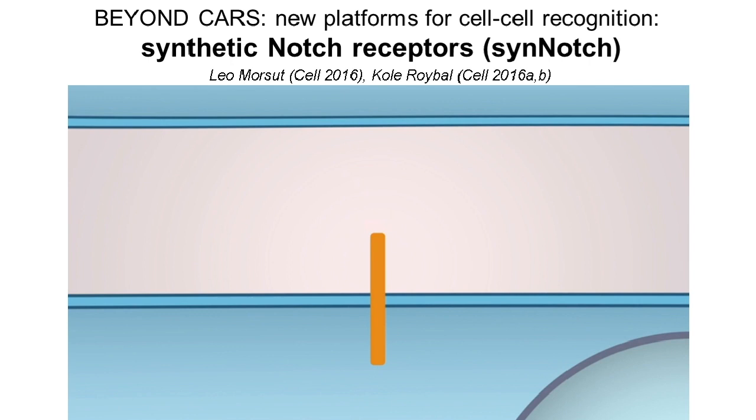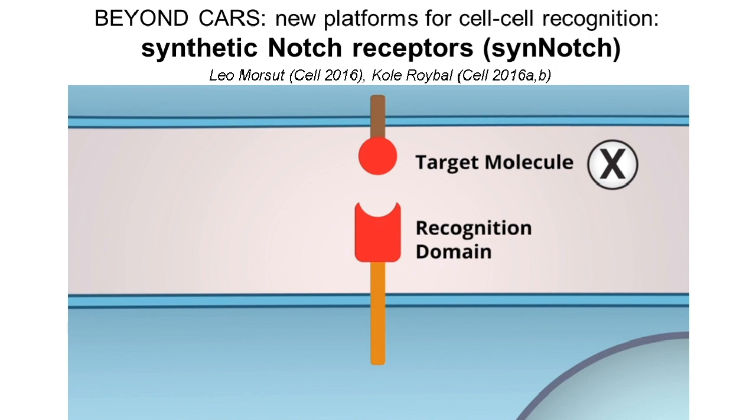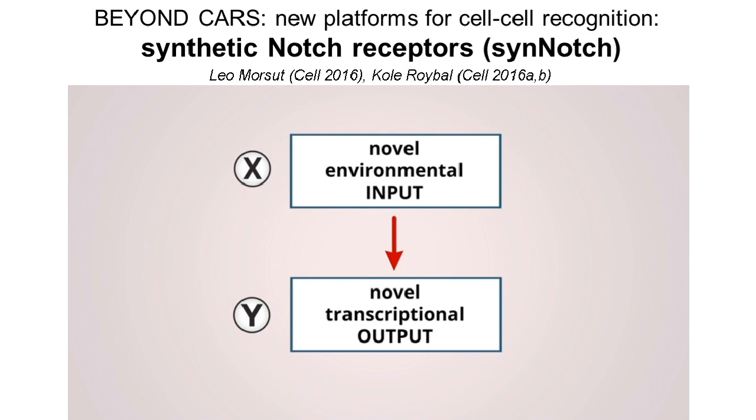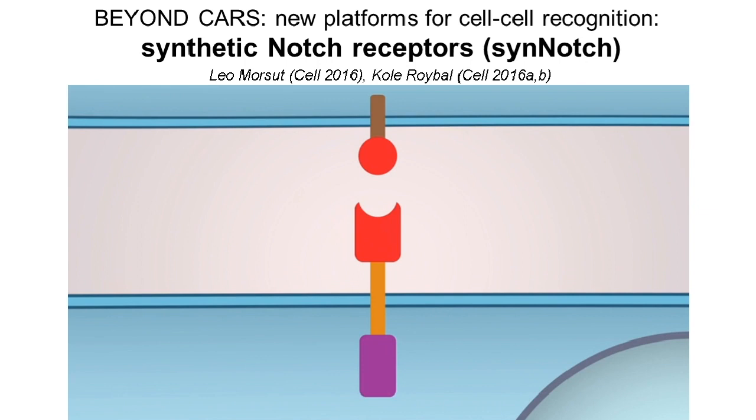What we showed is that we could actually replace the outside part of Notch completely with an scFv, a novel recognition domain that recognizes target molecule X. We could also put in, in purple, a synthetic transcription factor, and now this recognition would cleave it, allow that transcription factor to go to the nucleus, and to drive whatever genes we want to drive off a responsive promoter. So we can now engineer cells to recognize molecule X on the outside and then drive the expression of molecule Y on the inside.